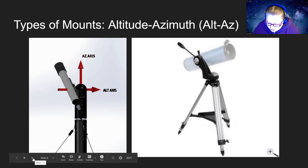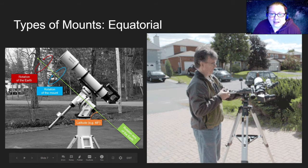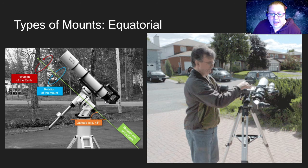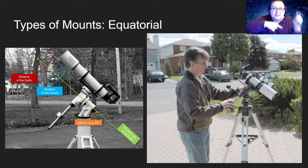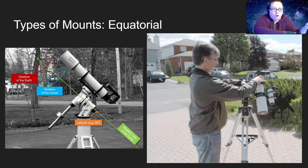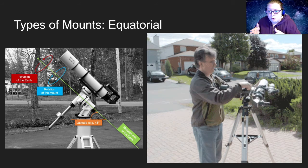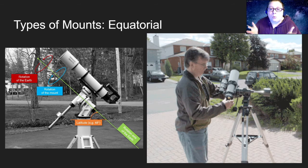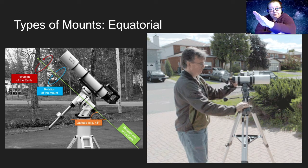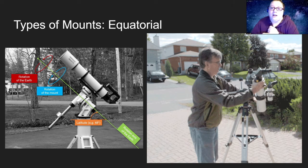Another common type of mount that you'll see is called an equatorial mount. These are aligned so that the telescope is lined up with the North Star, with the North Pole. And instead of moving up, down, side to side, it actually moves on an arc. The benefit to that is because all objects in the sky, as the Earth is rotating, move across the sky along an arc. So if you were wanting to follow that with the previous alt-az mount, you would have to do two motions, up and over, up and over, or down and over to track it. But with the equatorial, because it's tilted and moves on an arc, you just have one motion that you need to move the telescope on to follow something across the sky.